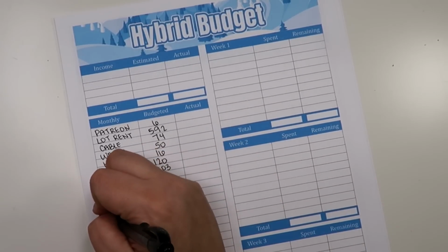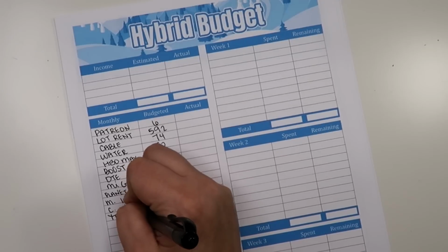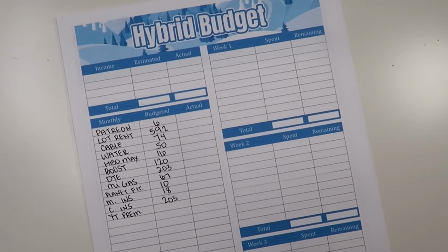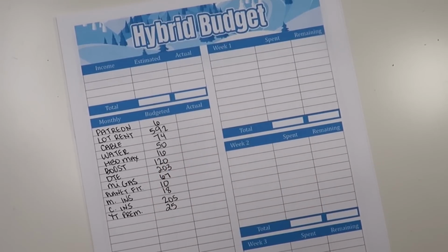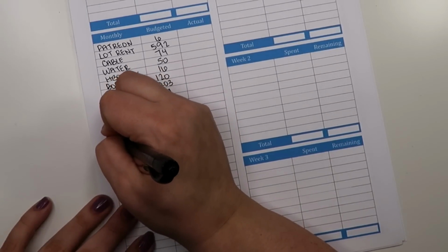YouTube Premium. I love YouTube Premium. I considered canceling it, but I love it for the no ads feature, but also for the YouTube Music. That's how I listen to my music. So I decided to keep it, even though the price has gone up. We're going to budget $25 for that. Then we have Netflix.